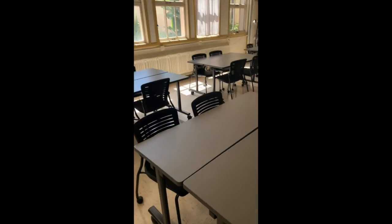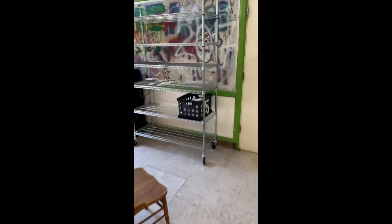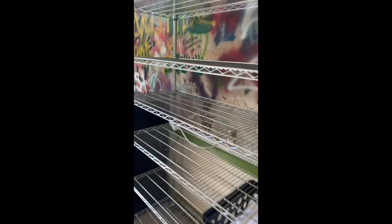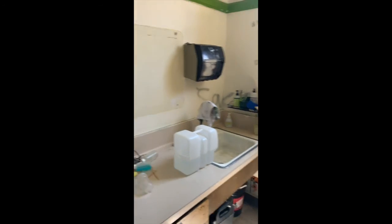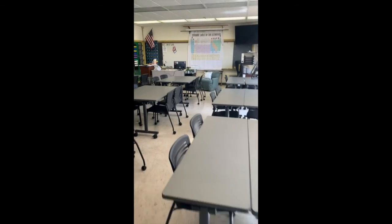So you can see we have tables set up for you guys to work in with plenty of space in between. In the back here, let me show you our wash area, because we want to be able to do some chemistry in here. So we've got a shelf where there's going to be glassware, but I haven't had a chance to take it down yet. And we have a little sink wash area over here. And that's designed so that we can do some real chemistry in here. We need access to a sink and all of that good stuff.